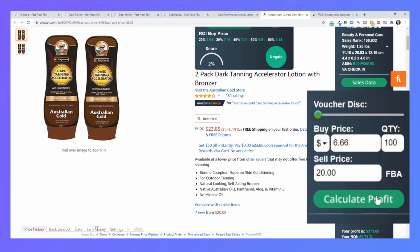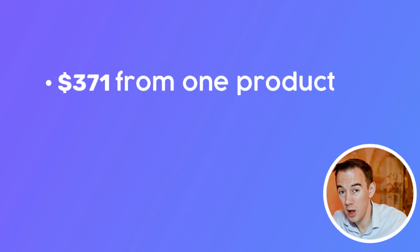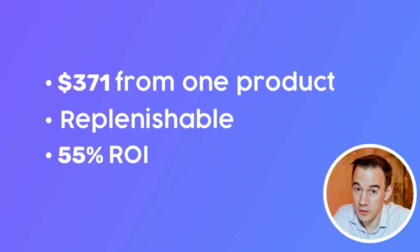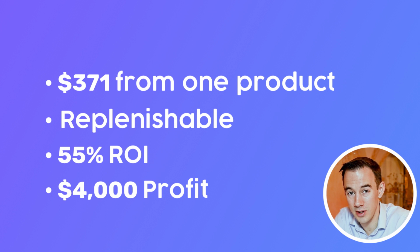What are you going to be making? So you're going to make $371 from one product, which will be a replenishable item that you can make over and over again. And you're not even trying to get all the sales. That is $371 from one product, which is replenishable. You're going to be getting a 55% ROI. And over the course of the year, that's just shy of $4,000. It's actually $4,000 of profit. That's a nice product. I like the look of that.